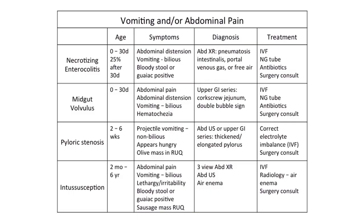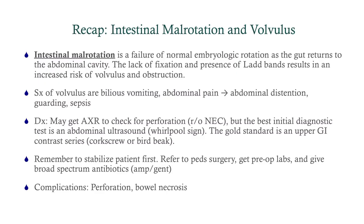This is something you can look at and print out if you want. So to recap, malrotation is a failure of rotation as the gut returns to the abdominal cavity. So it's something that happens prenatally. This lack of fixation and the Ladd bands can lead to an increased risk of volvulus and obstruction, respectively. The symptoms of volvulus are bilious vomiting and abdominal pain, which can progress to sepsis if you get perforation or ischemia. For diagnosis, you can get an abdominal x-ray to check for perforation and rule out NEC, but the best initial diagnostic test is the abdominal ultrasound, and the gold standard for diagnosing malrotation is the upper GI contrast series, which would show a corkscrew or a bird beak sign.